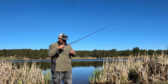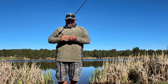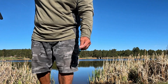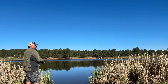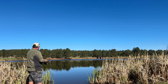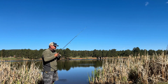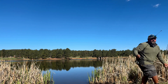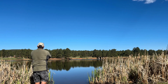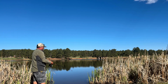I'm gonna try a different color spoon, I think, just for fun. Alright, let's try a blue and white spoon. Blue and white spoon. Alright, switch back to straight silver and see what happens. Alright, got the straight silver spoon back on again. Let's see if we get a bite. There he is. Oh yeah.